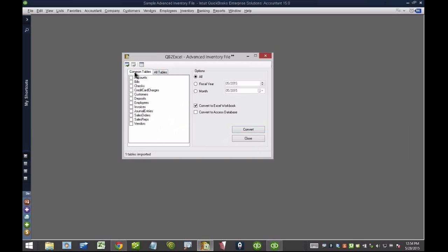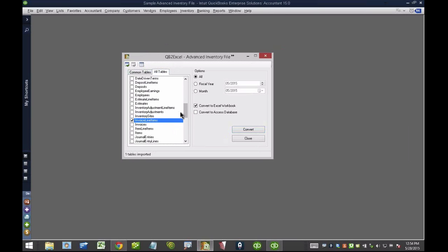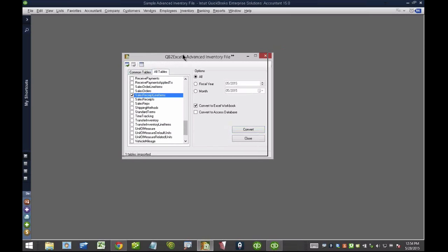So basically the way this application works is you have to have QuickBooks open, for sure. You have to have it open because it needs to know where it's going to get data from, because you can have 100 QuickBooks files, right? So in here, we're going to click on All Tables, and we're going to choose from which subset of data in QuickBooks we're going to pull a report.